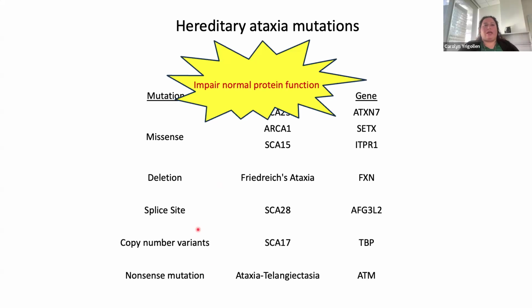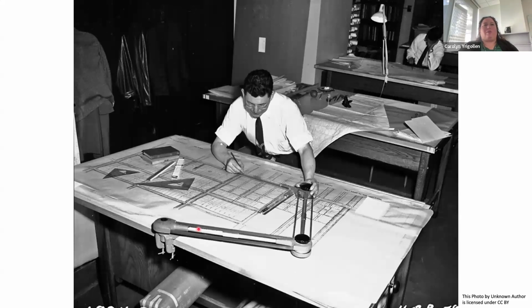So now that we kind of know what we would want to target with our gene therapies, we can start thinking about how we want to design our gene therapy. The first thing that I like to think about, and it's an important consideration, is where does that gene therapy need to go?